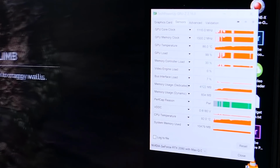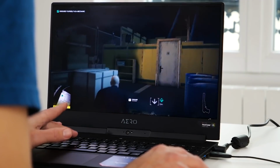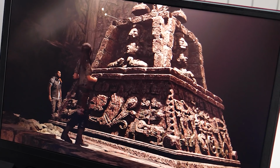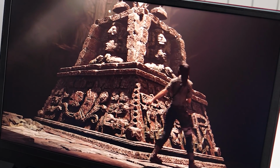As with other laptops, the RTX 2080 Max-Q GPU has a base clock of just 735 MHz, but overclocks at up to 1300 MHz. On benchmarks, it was just a touch slower than Gigabyte's similarly equipped Aero 15Y9. Shadow of the Tomb Raider ran at 35 frames per second on an external monitor in 4K HDR, with ray tracing and DLSS both enabled.